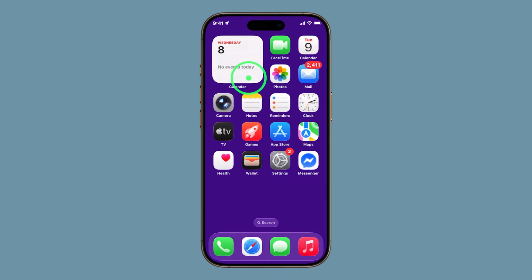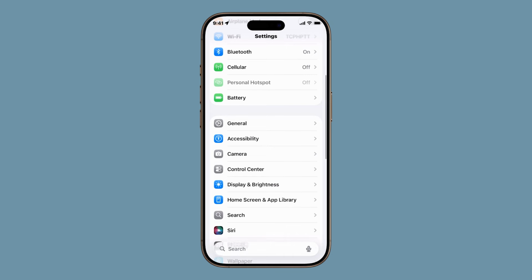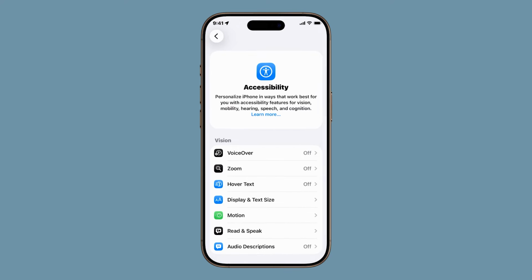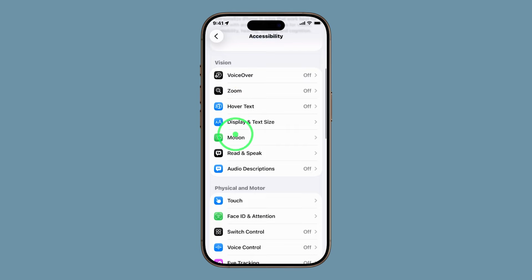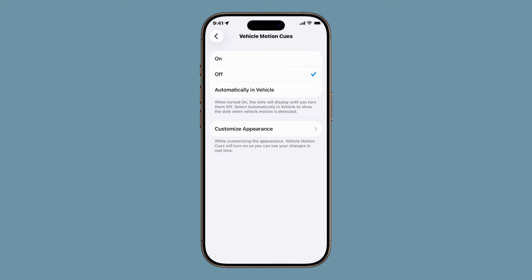First, open the Settings app on your iPhone. Scroll down and tap Accessibility. Under the Vision section, tap Motion, then tap Vehicle Motion Cues. Here you'll see three options: On, Off, and Automatically in Vehicle. By default, it's set to Off. Choose On if you want the feature active at all times, or select Automatically in Vehicle so it only activates when your iPhone detects movement in a car.